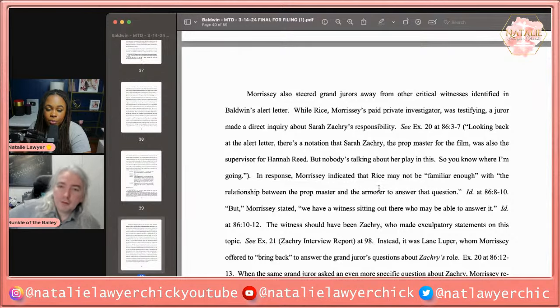Morrissey also steered grand jurors away from other critical witnesses identified in Baldwin's alert letter. While Rice, Morrissey's paid private investigator, was testifying, a juror made a direct inquiry about Sarah Zachary's responsibility. Looking back at the alert letter, there's a notation that Sarah Zachary, the prop master for the film, was also the supervisor for Hannah Reid, but nobody's talking about her part in this. In response, Morrissey indicated that Rice may not be familiar enough with the relationship between the prop master and the armorer to answer the question. But Morrissey stated, we have a witness sitting out there who may be able to answer it. The witness should have been Zachary, who made exculpatory statements on this topic. Instead, it was Lane Looper, whom Morrissey offered to bring back to answer the grand juror's questions.